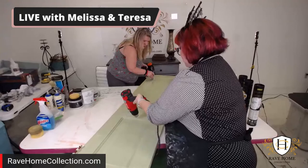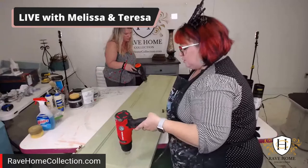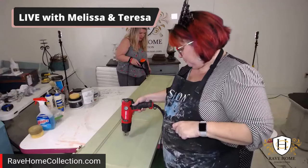Are we top coating this? We are absolutely top coating. If you do not top coat over your milk paint and you're adding transfers, I can pretty much guarantee that the transfer will stick to the paint and come off the piece. It will not stick to the piece, but it'll make the paint chip in the shape of the transfer you're trying to put on.